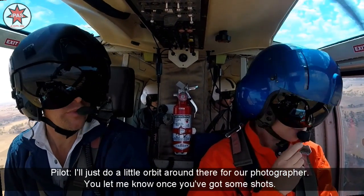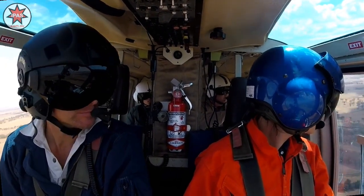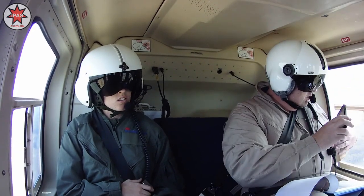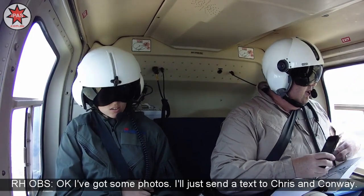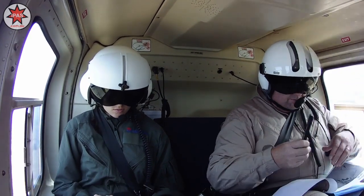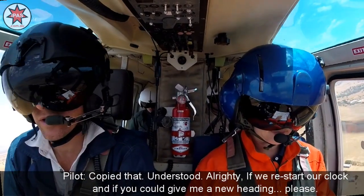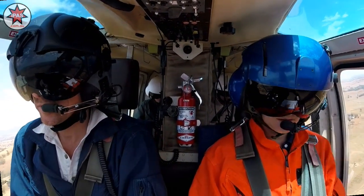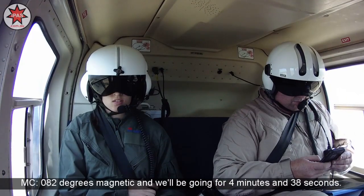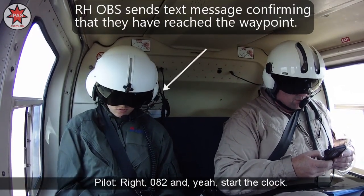I'll just do a little orbit around there for our photographer. Will you let me know once you've got some shots? Okay, I've got some photos. I'll just send the text to Chris and Conway. Copy that, understood. Alrighty, if we restart our clock and if you give me a new heading, please. 082 degrees magnetic, and we'll be going for 4 minutes and 38 seconds. Alright, 082, and yeah, start the clock.